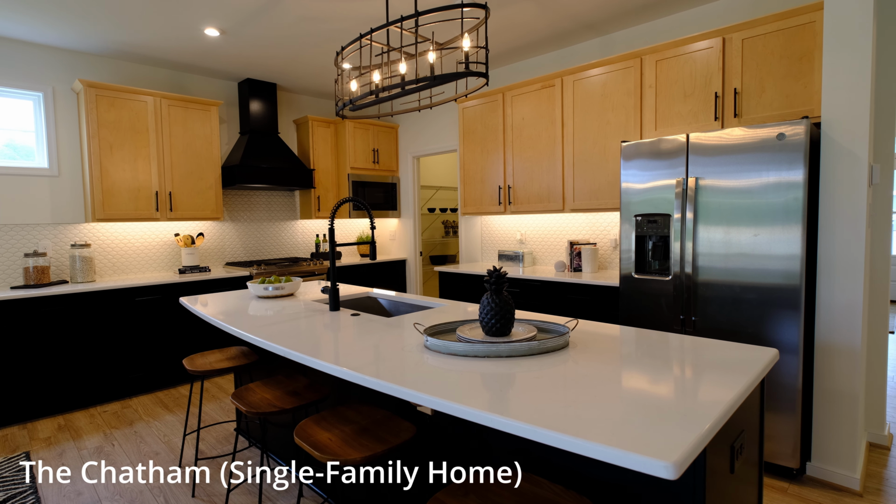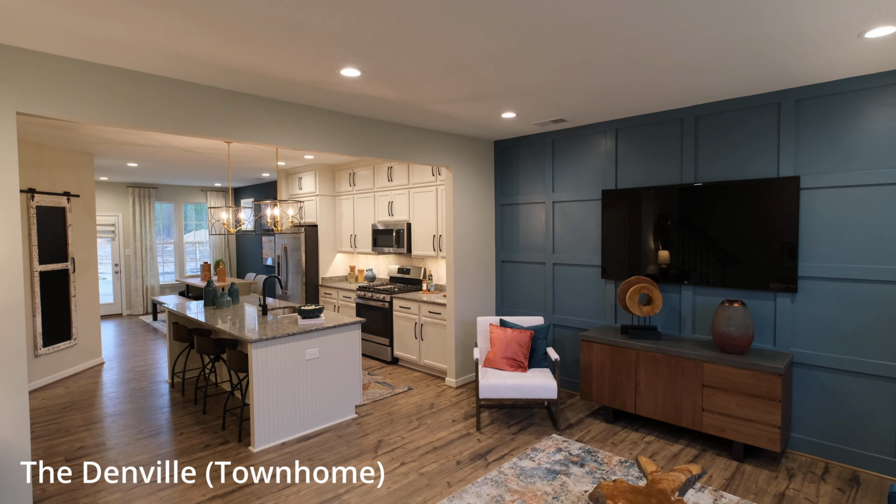We have our popular single-family floor plans like the Morgan, Franklin, and Chatham. We also offer townhomes.